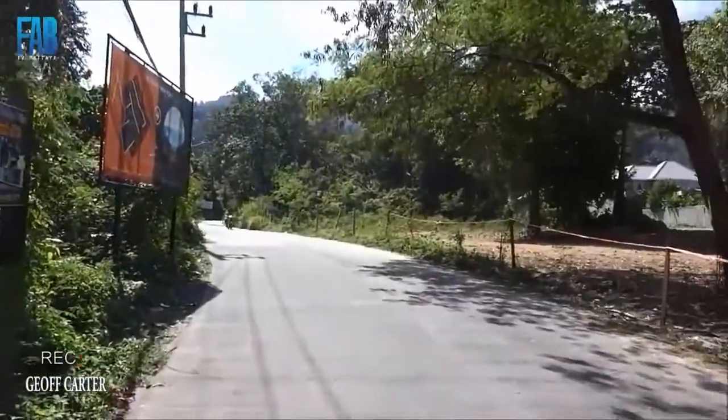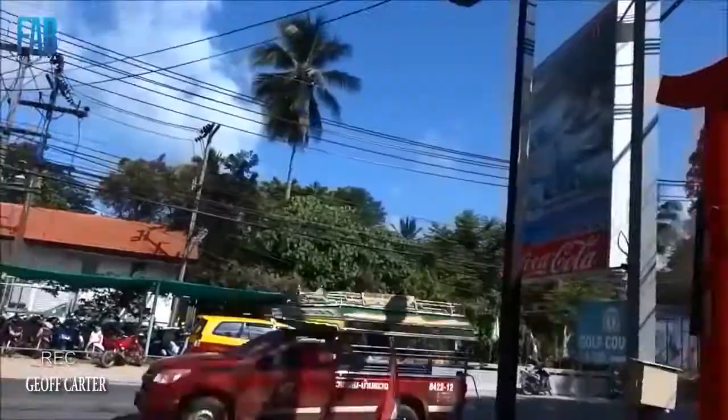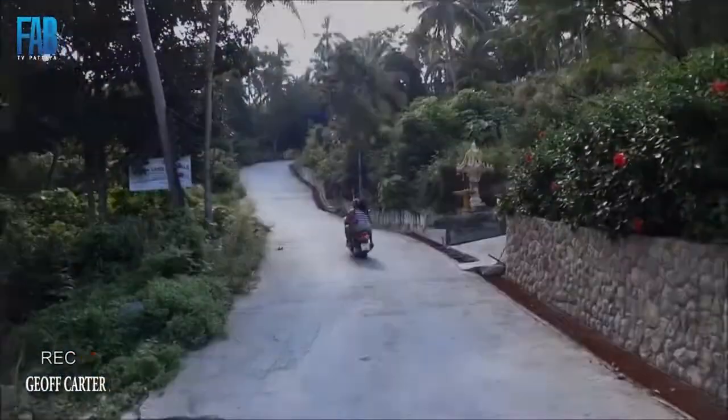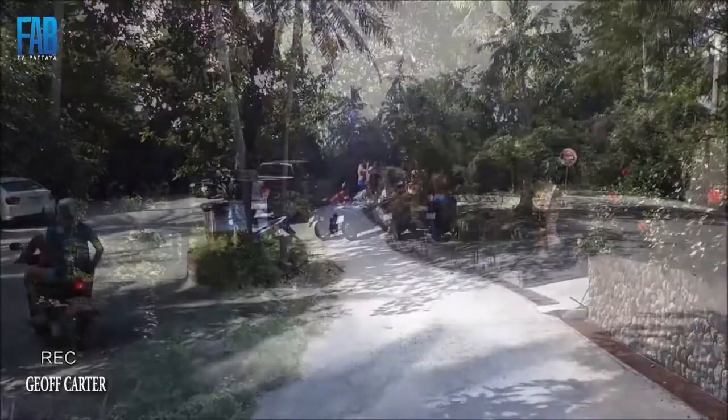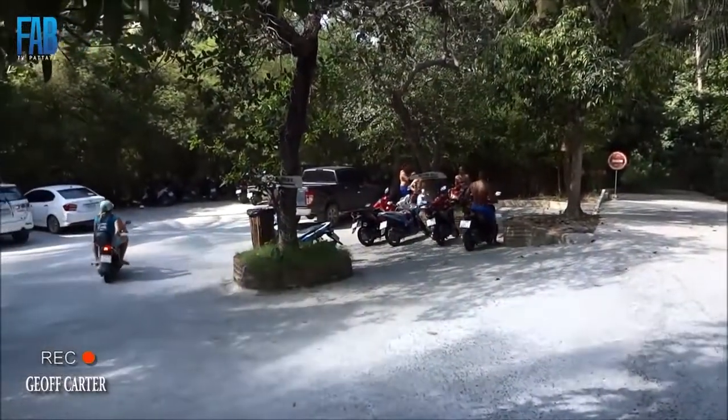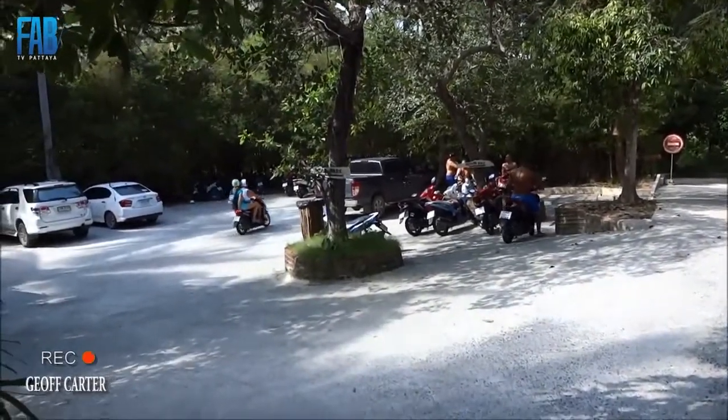I'm going to show you the Jungle Club. There it is. How steep that is. So when you get to the top, there's a car park here for bikes and cars, 4x4s, etc. And then you just got to walk up the lane a little bit. And then you'll see how fantastic it is.